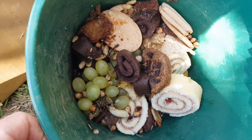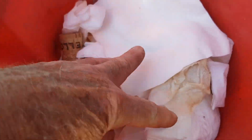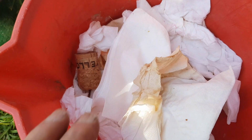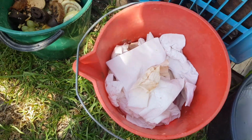Now all this I'm going to put in my worm farm, and I'll show you the results later on, but that will all be consumed. Also there were paper towels or napkins. They can't go in the recycle bin, that cork shouldn't be in there. They can't recycle as paper, but my worms will handle them, so they will all be consumed.